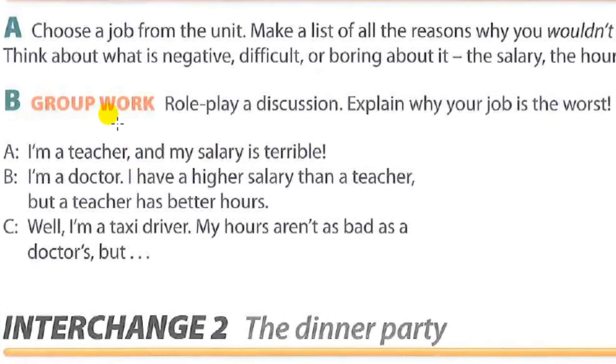B. Group work, role play, discussion. Explain why your job is the worst. Now here, this is pair work between you and your friend, or you can make a group discussion. Example A: I'm a teacher. And my salary is terrible, it's too bad. I'm a doctor. I have a higher salary than a teacher, but a teacher has better hours.